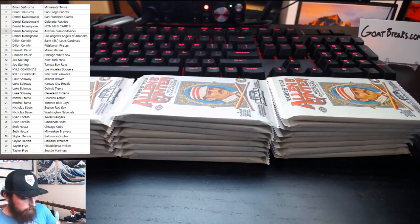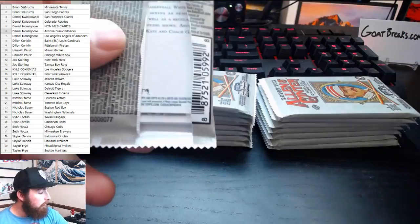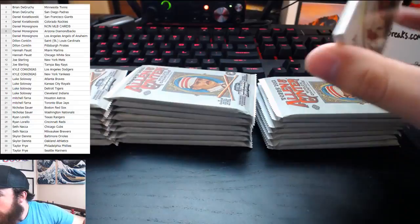All right, so here we go, boys. 796 packs of Ginter. Let's see what we freaking get. Rizzo is numbered on the cleat. Is it? Wow. Yeah, the Rizzo was numbered on the cleat. 33 of 99. Oops, we're morons. Yeah, I didn't see that.